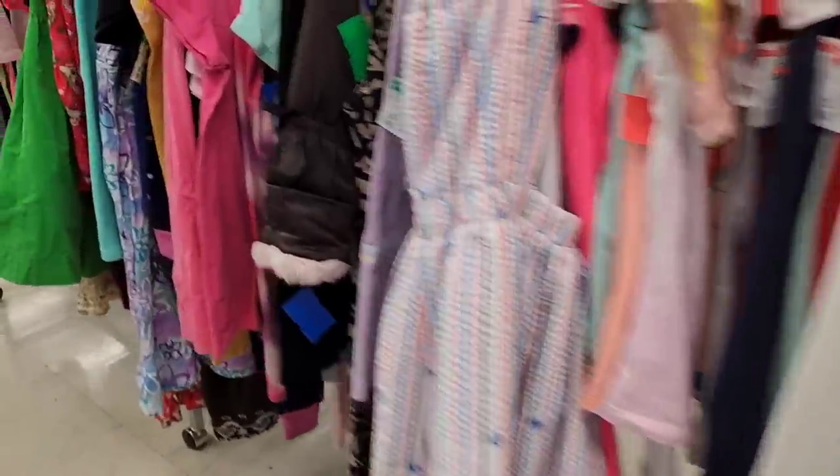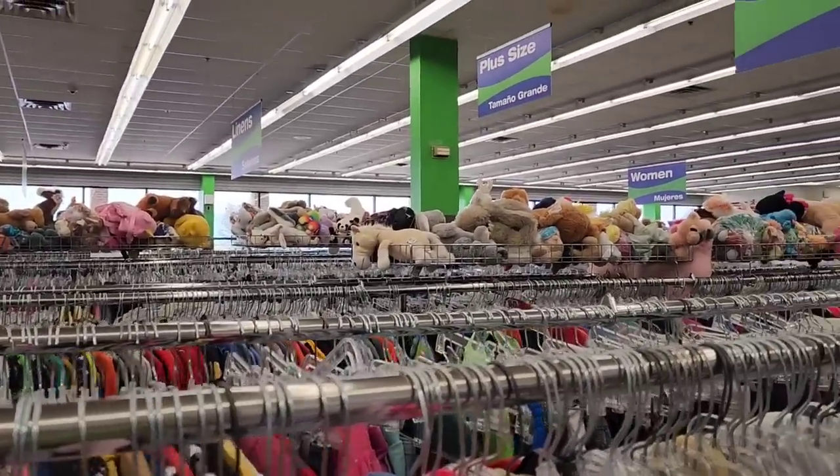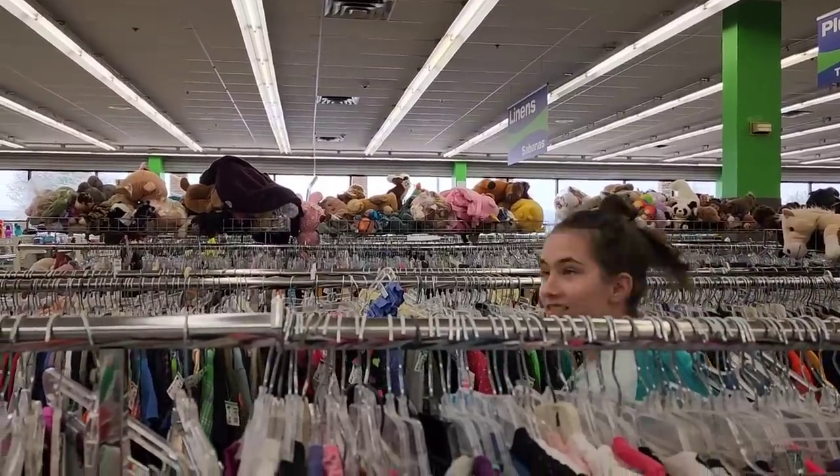Oh, that's a cute piggy. Oh, they have all the plush up here now. I didn't remember that before. All the plush being on top. You look like just a floating head.